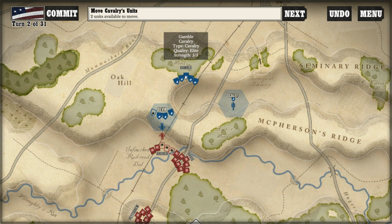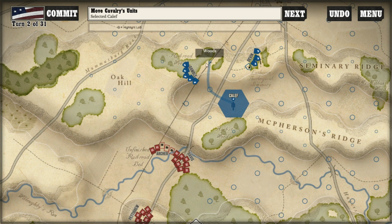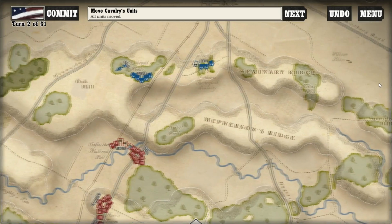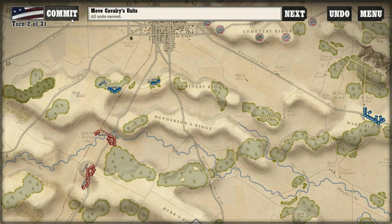So we're going to go ahead and move Gamble into these woods because wooded terrain will give him some additional cover, which will make his troops more efficient in resisting the enemy. We'll move Devon into this wooded area, and then we'll move the artillery under Calef adjacent to Gamble as well. So again, this is more of a blocking position, since we've been driven back from McPherson's Ridge. We did do substantial damage to Archer, but I'll talk a little more about combat once we have the ability to slowly show you what's going on with a Union artillery draw.